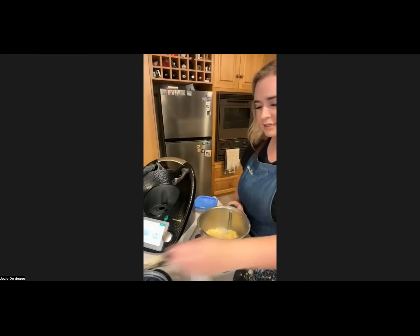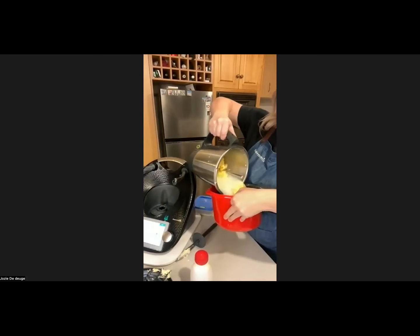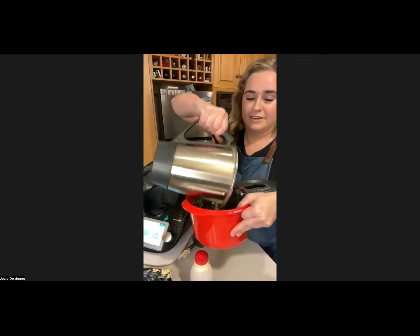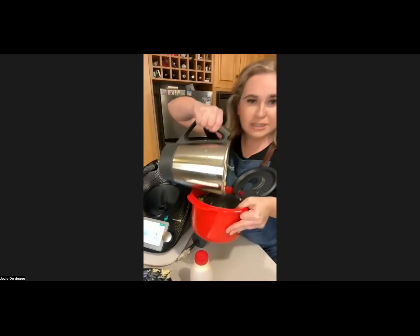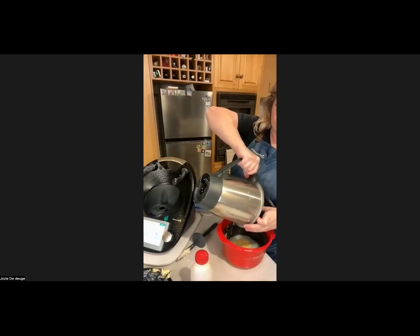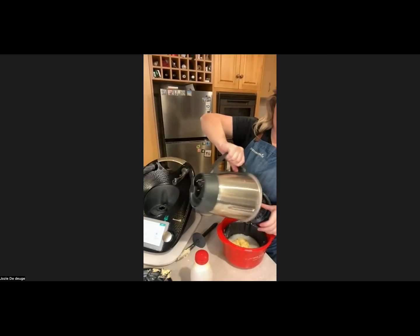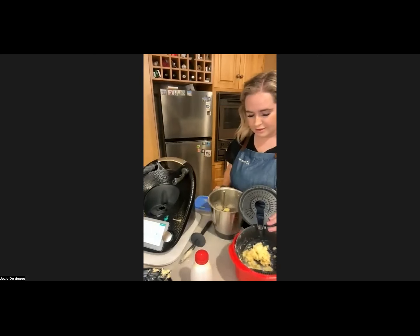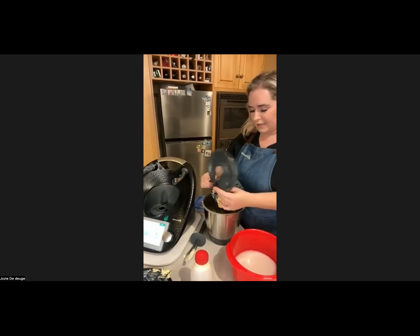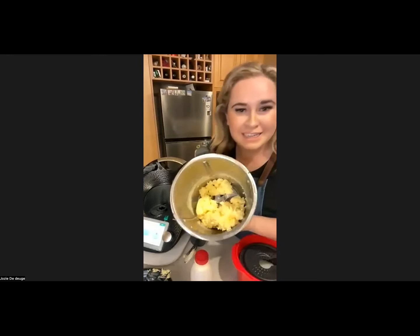And here is our water and our butter. So I'm just going to rinse this again. And obviously, that water in there you cannot use. So just make sure you get as much of the water out as you can. Okay, so I'm going to drain that. Add your butter back in there. And here is our butter.